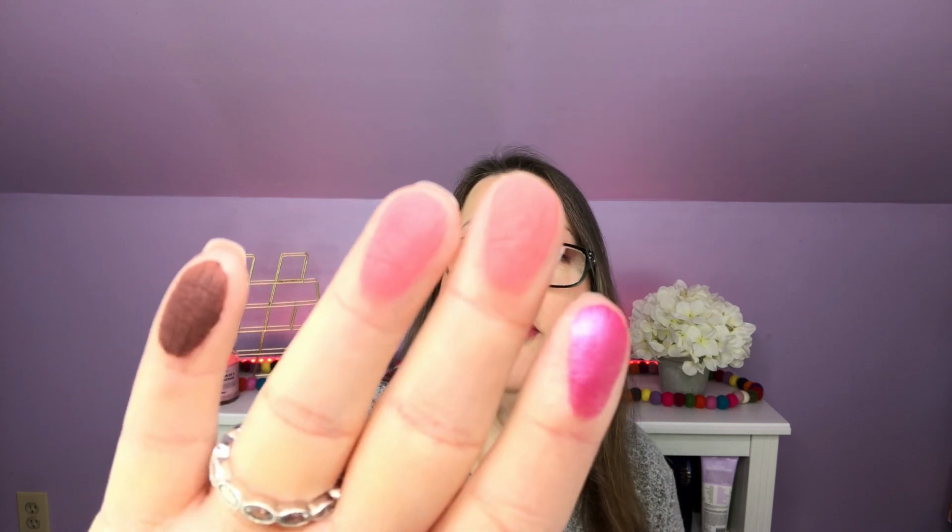So we're gonna finish off this row. That one was Lilac. We have Violet Sunset, Sunset Blush, and Dusk. The Violet Sunset, which is the first one I'm gonna show you next, is a shimmer. The rest are just mattes.